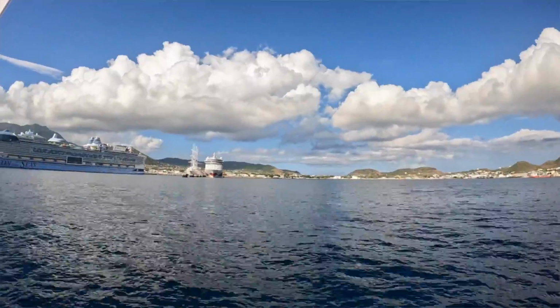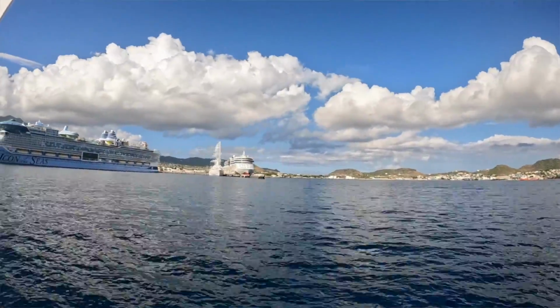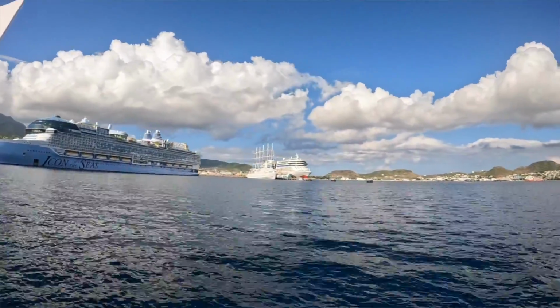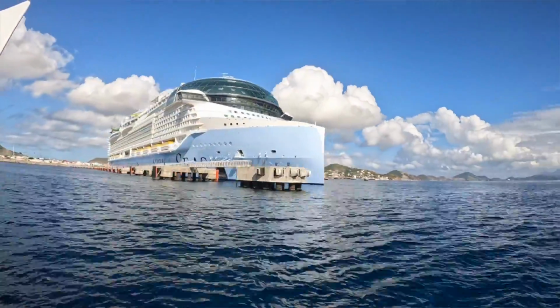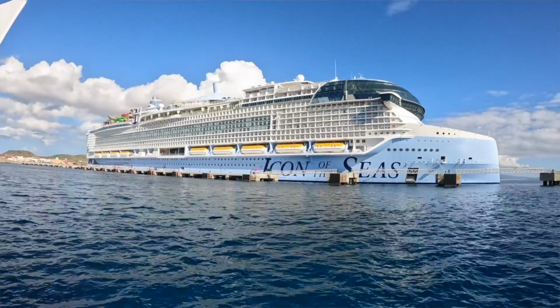We got back on the catamaran and then sailed back to St. Kitts and then got back on Icon of the Seas. Overall, we had an amazing time on this excursion. By far one of the best Caribbean cruise excursions we've done.